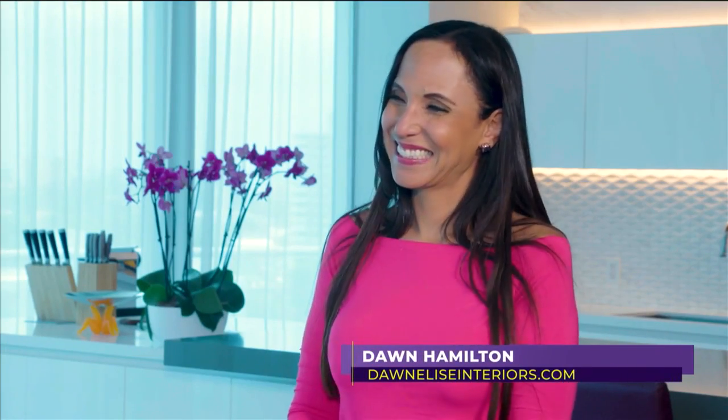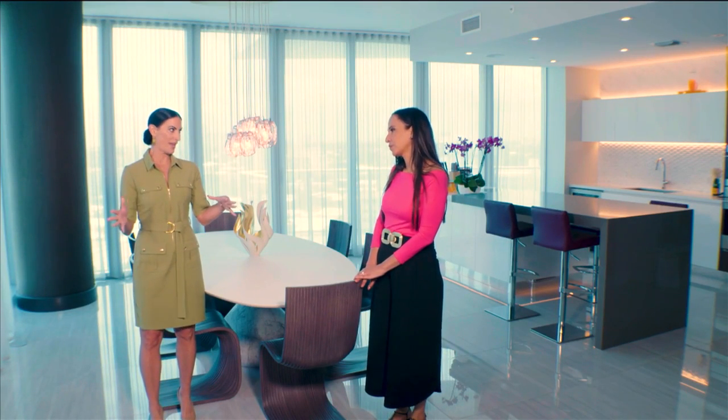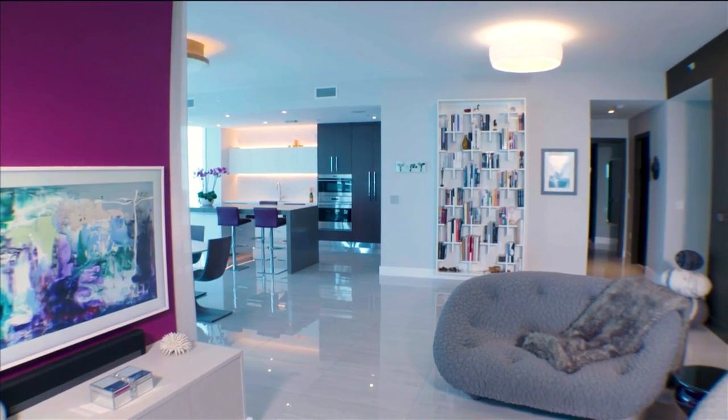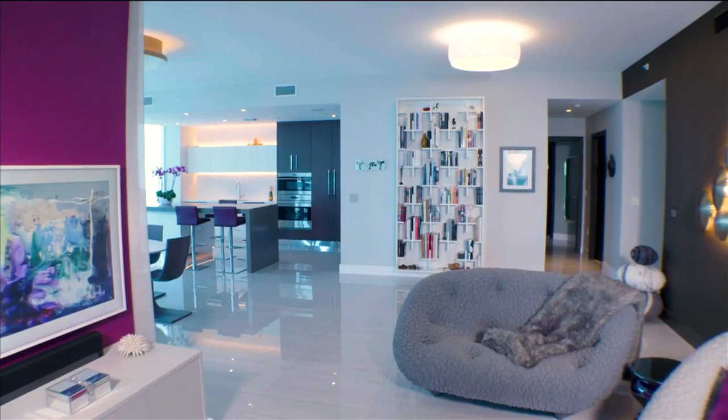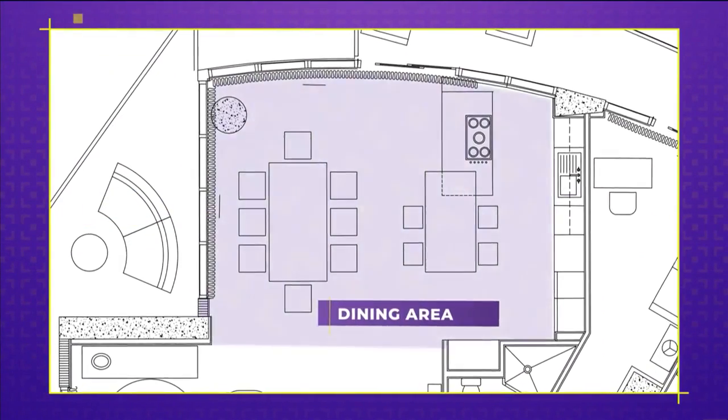Welcome back to SoFlo Home Project. I'm Alena Capra, and we are continuing to tour this beautiful Fort Lauderdale Beach condo designed by Dawn Hamilton of Dawn Elise Interiors. Dawn, before the break, we looked at the living room, and in this condo, it's pretty much one great room as the living space. Yes. So now we're in the carved out dining area. The dining area completes this great room.